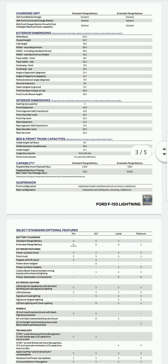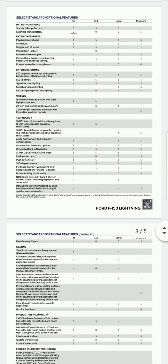Your safety features are pretty much going to be standard across the board for all the trims, except for the advanced security pack, which will not be available on the Pro or the XLT, and the keyless entry pad. It will not be on the Pro, but it will be standard from the XLT all the way up to the Platinum. So that about wraps it up, guys. I tried to do this as quick as I can so I wouldn't keep you all day.